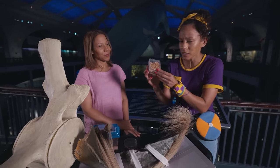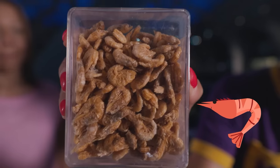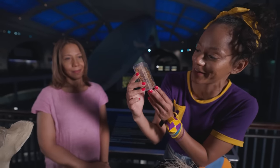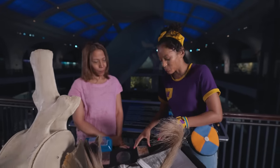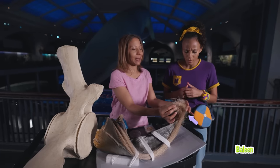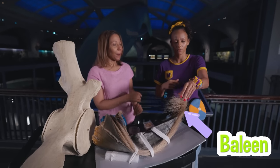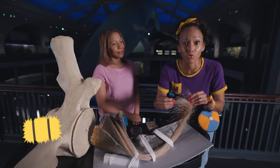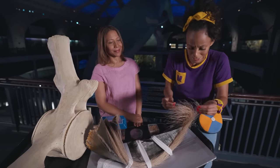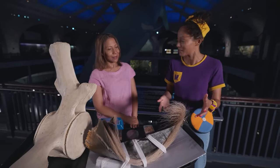Whoa, look at these tiny shrimps. Can you believe a big blue whale likes to eat these tiny little shrimps? Wow, well, do blue whales have teeth like us? No, they don't have teeth. They have baleen. Baleen? Oh, whoa, it feels like straw. Can you imagine if you had straw in your mouth instead of teeth? Ugh. So how do they eat?